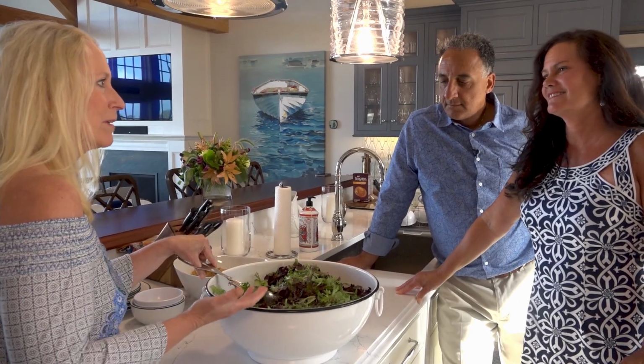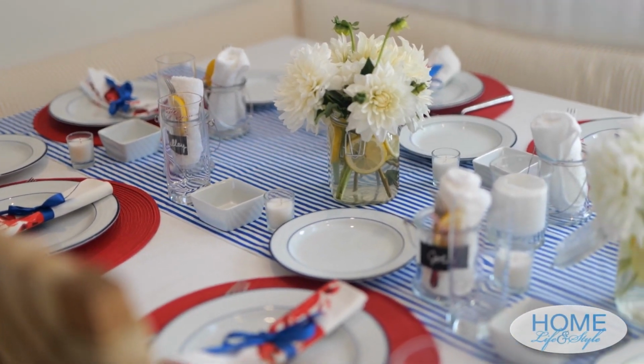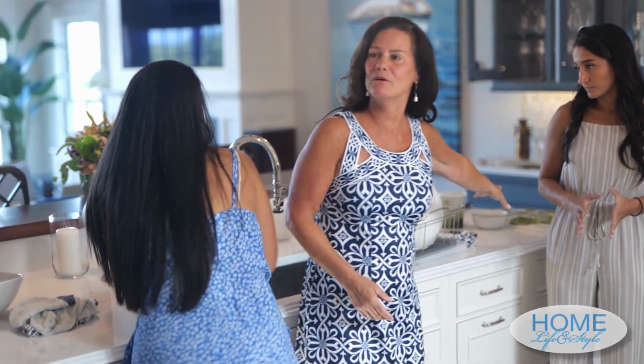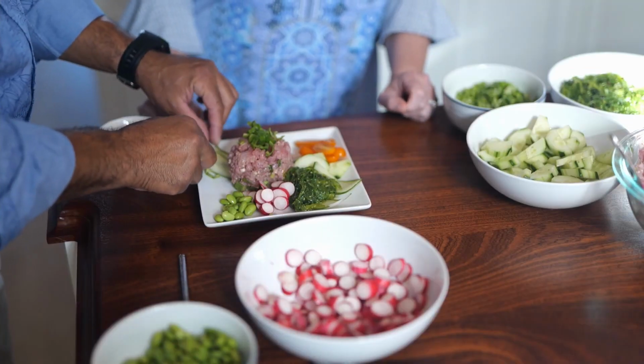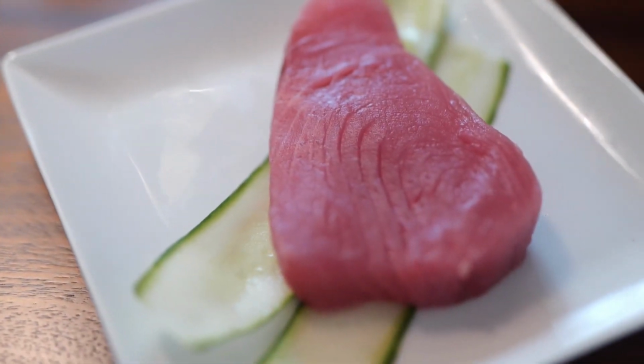Back at John and Kelly's home, things were well underway. Interior designer Janelle was setting the table in coastal style, and Kelly and her daughter Brittany were helping with the last-minute preparations. Perry was starting the lobster boil, and John was gearing up to show me his famous tuna poke from the tuna we had caught earlier that morning. The summer soiree had definitely started.